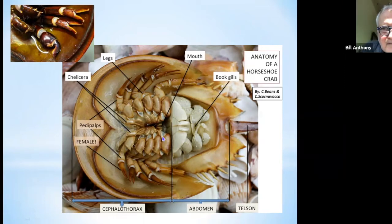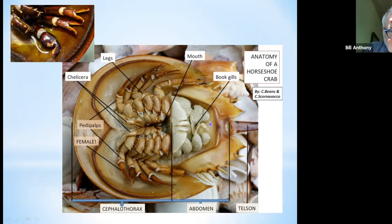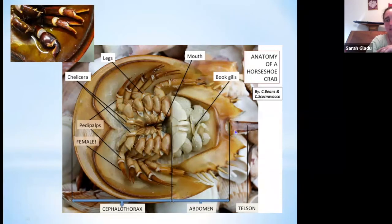This organism is a little different. We're talking about how they're categorized, and we all know insects have three body parts: a head, a thorax, and an abdomen. This organism, much like a spider, has what's called a cephalothorax, which is this whole big unit. And then this part here is the abdomen, which is connected here, and then it's got this telson. So it's the cephalothorax, the abdomen, and then the telson.